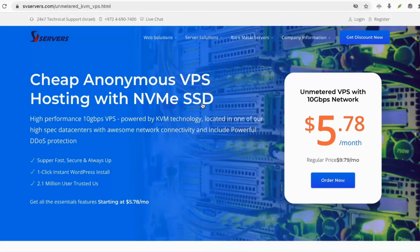Now, if you're considering switching to SvServers.com for your hosting needs, you'll be happy to know that they now offer a free site transfer for all their plans. However, there are a few terms to be aware of. To qualify for the free transfer, your site must be a WordPress site. And you must request the migration within the first 30 days of signing up for a hosting plan. To initiate the transfer, simply contact SvServers.com customer support team and follow their instructions. The process usually takes between 1 and 3 business days to complete.